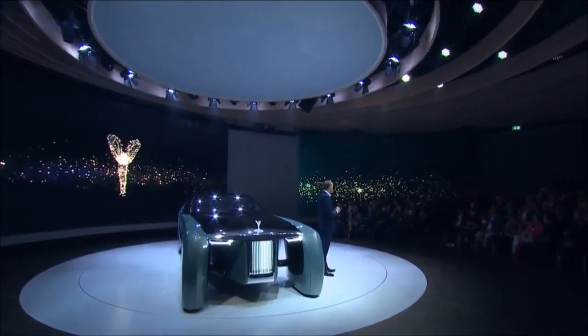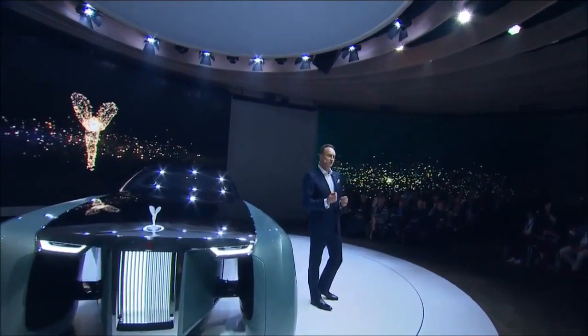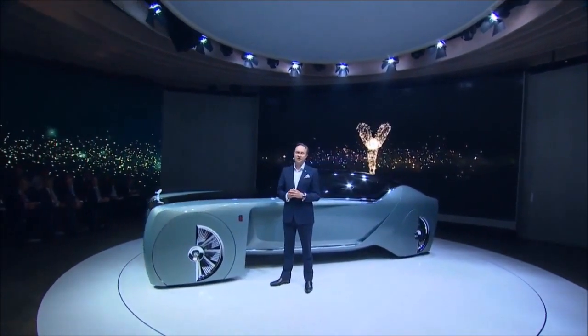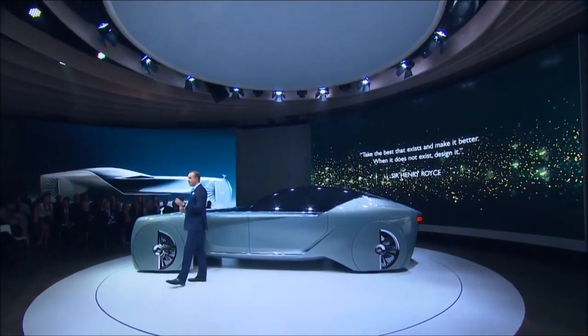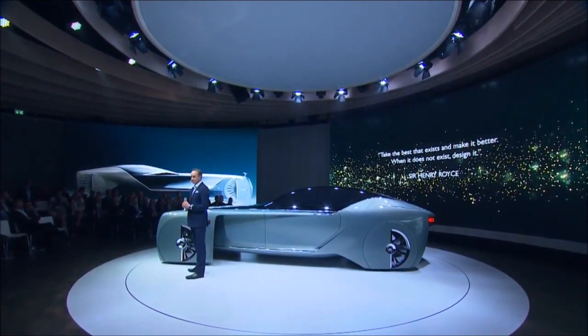So, ladies and gentlemen, as you can see, our past has indeed inspired our future. Innovation is at the core of our message, which brings me back to the quote from our founding forefather, Sir Henry Royce. Yes, take the best that exists, make it better, but if it does not exist, then design it. And that's what we've done.